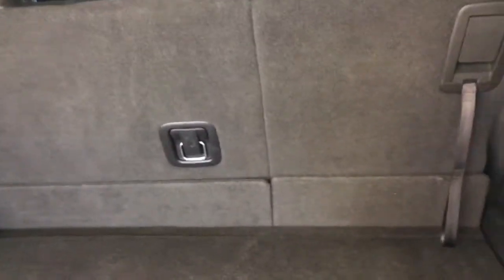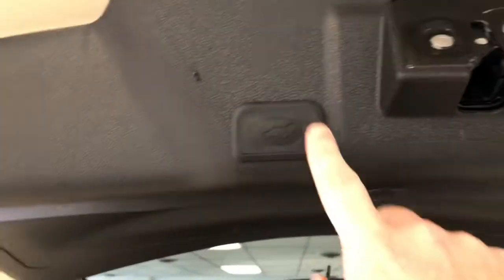You can see ample cargo room here with the rear seats in the upright position, but also with a quick flip of either of these 2 levers, you can flip them down, stow them away. You also have some audio controls back here in the back and another power source as well. There's a button on the hatch also. So you have a lot of different ways of opening that power rear lift gate.